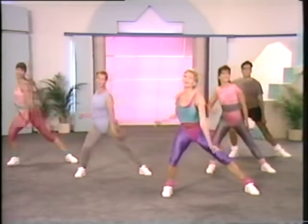Drop the arms. Take it. One. Lift with the heel, not the toe. And keep the feet facing forward. That will really work the outer thigh. Now add the arms.